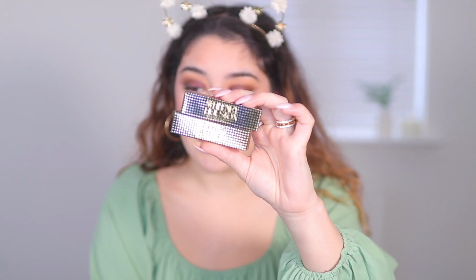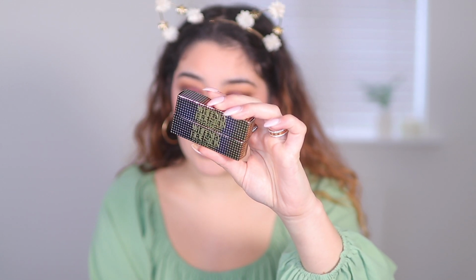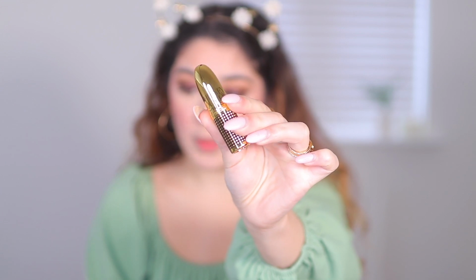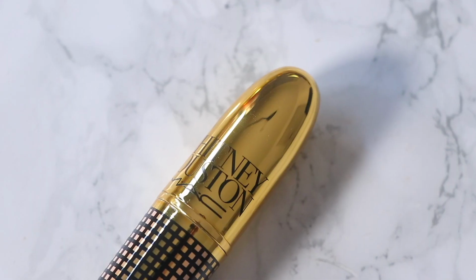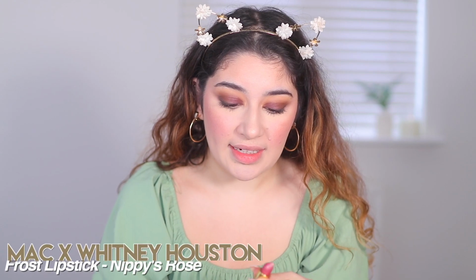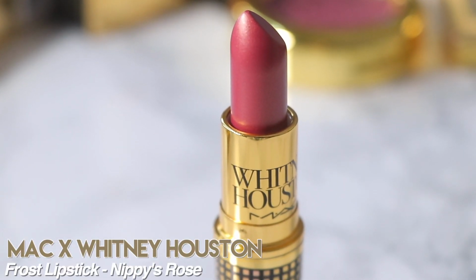So this is what the lipstick looks like, the packaging. The box again with Whitney Houston. You can't really see it much, but that is that. And inside is the actual lipstick, the tube. Super pretty. I do actually really like this. I love the font with Whitney Houston written on it. I love that when you open it up, it does say MAC Whitney Houston on the inside. And the first shade I have here is Nippy's Rose, which is a frost finish.